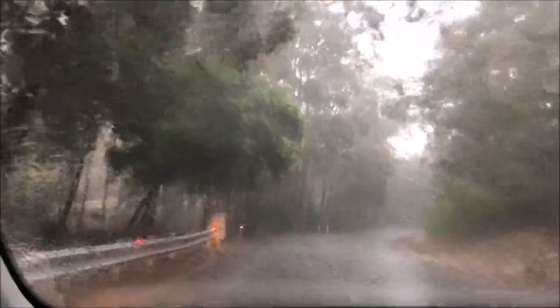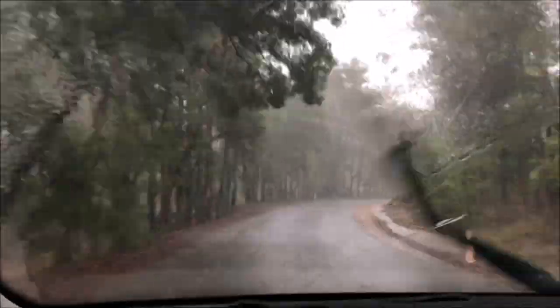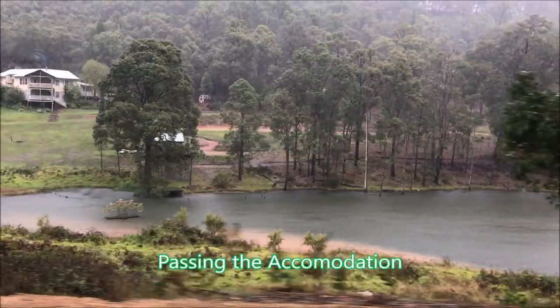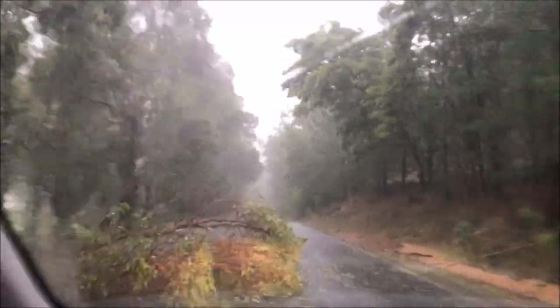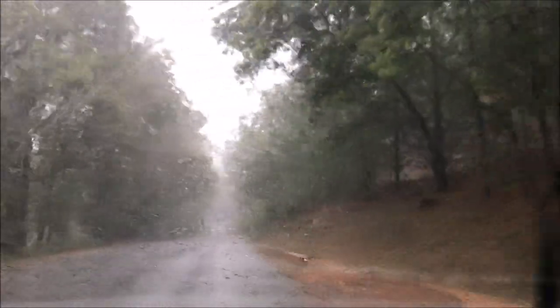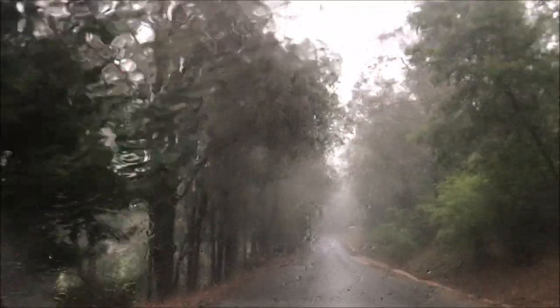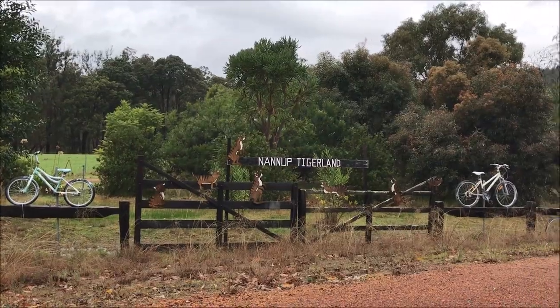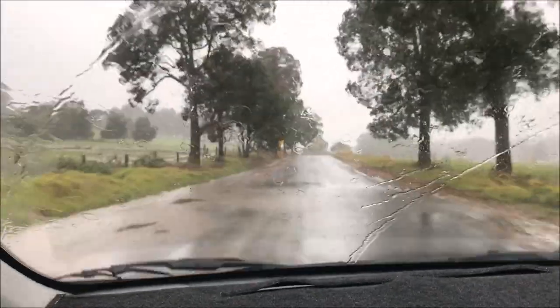Hopefully the other side is cleared now because we need to get back to work and stuff. Oh, fingers crossed. And we've made it out. We've left Nannup. Thank God. That was a bit more than we had bargained for.